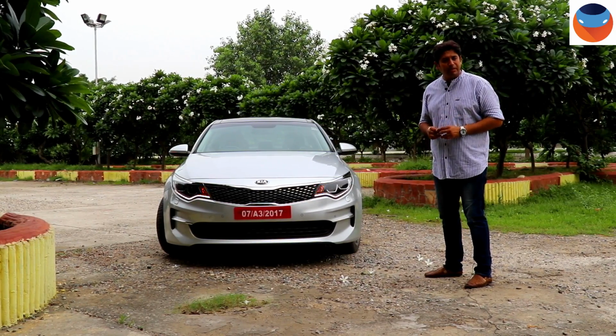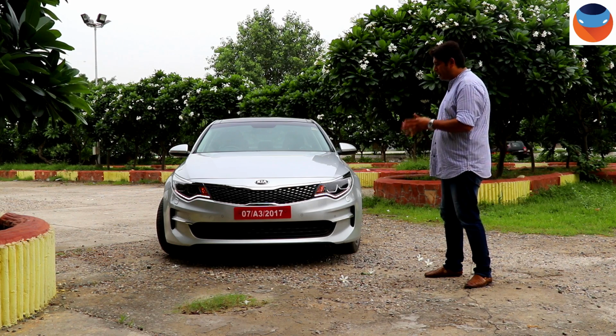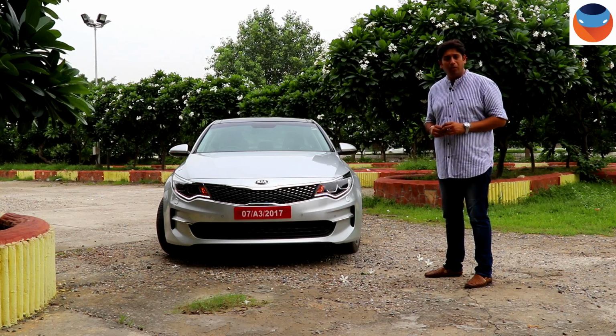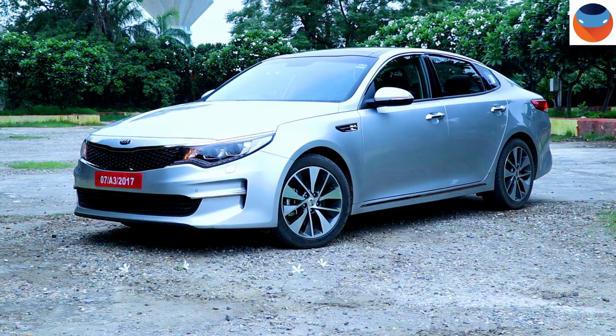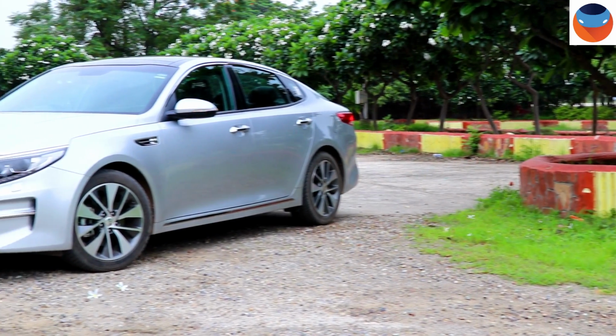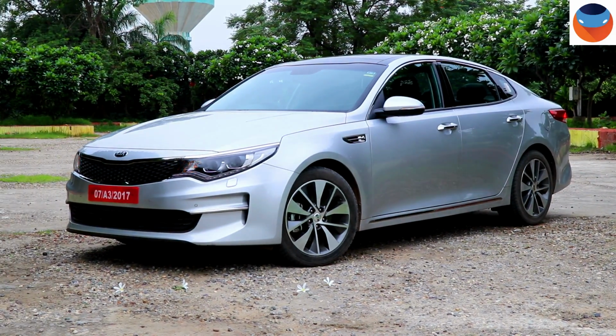Now, the Optima plays in the category of cars like the Volkswagen Passat, which means that no wonder the dimensions are quite generous. It looks elegant and wears the corporate suit rather well. And I particularly love the Optima in this shade of silver, which goes on well with the silver alloy wheels and chrome usage, something that we Indians love.